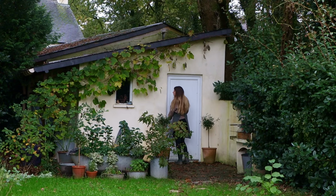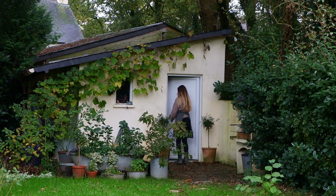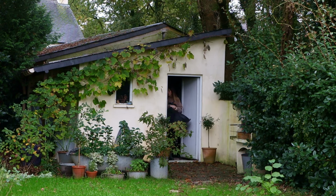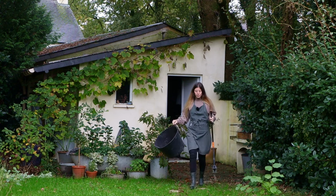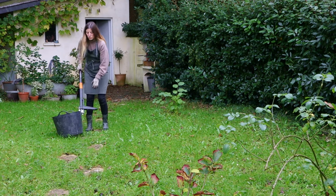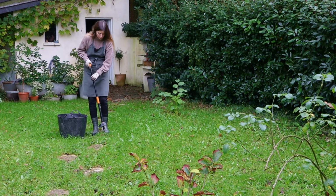Another recurring task would be to weed. Weed your borders, weed your containers, weed your grass. Keep on top of weeding, because we still have warm temperatures and plants are still growing, and it can get out of hand if you don't keep up. And I know my garden does need a good weed right now, especially in the lawn.